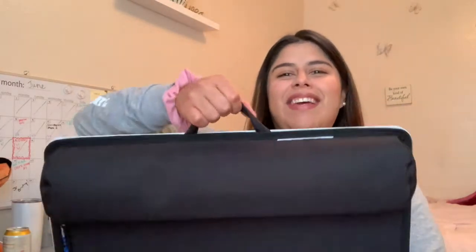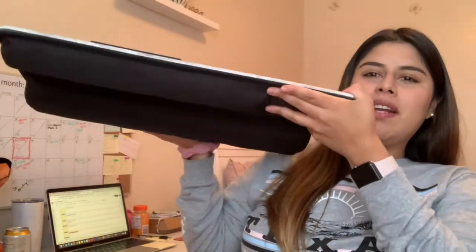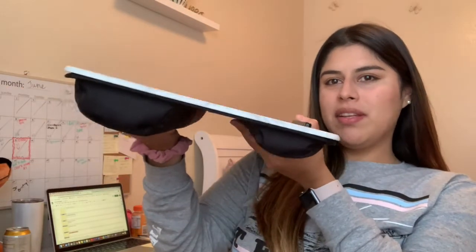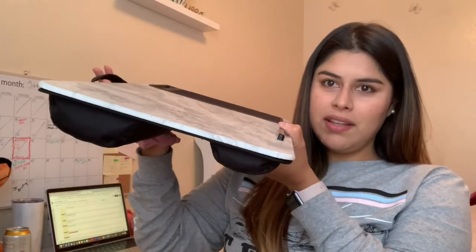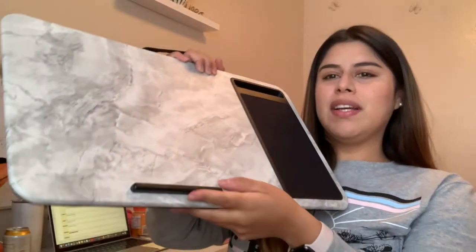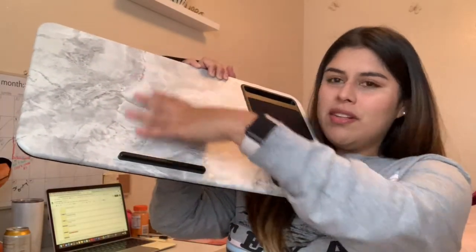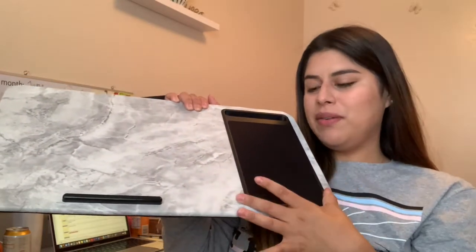It's this one. It's cool because it comes with a little handle, and it's a board type, kind of flat. I would put it on my lap, and it's more poofy here compared to this one, so it'll go up like that. But it's really thin and really light, and it comes with a little strap thing, so your laptop won't slide off. It also has a little mouse pad, and a little area to set up your phone.